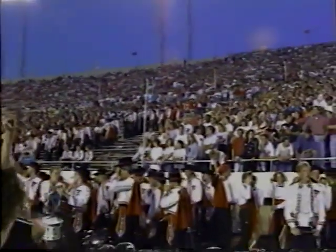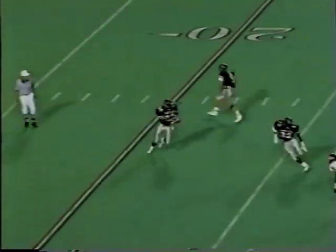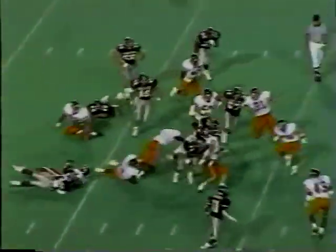Well, welcome back to second half action. There you see the cheerleaders and the band and part of that big student body crowd over there on the far side. Let's pick it up. Texas Tech, 3rd and 2 on the 28. Anthony Lynn takes the pitch left for a gain of 7.